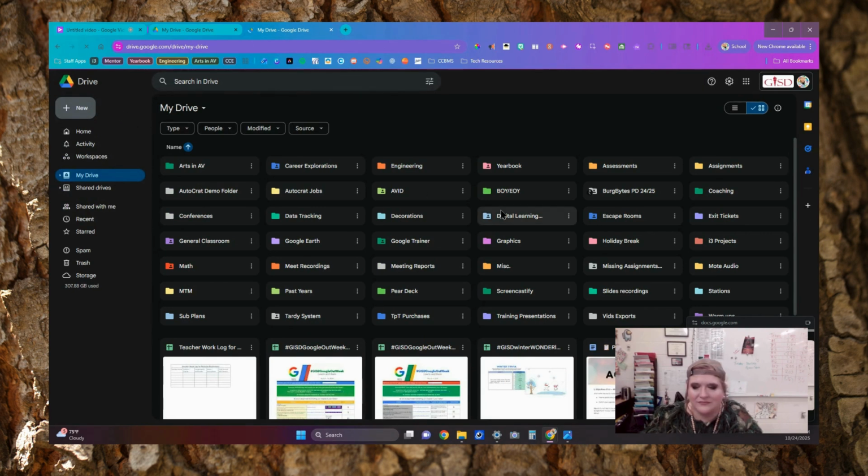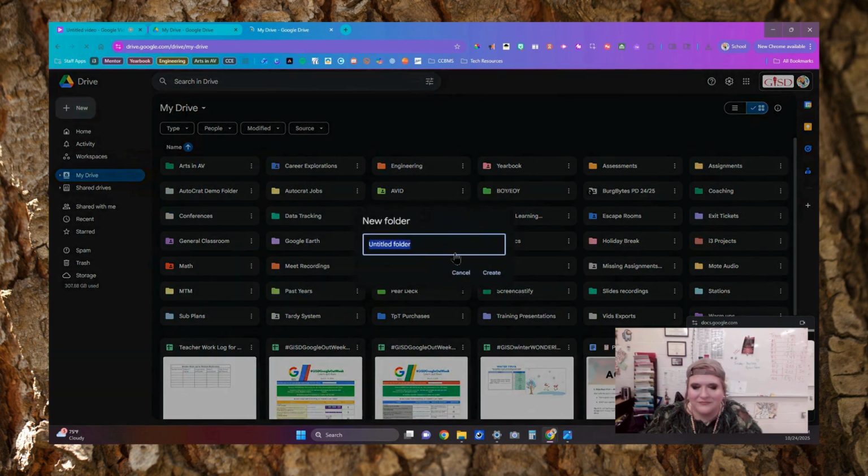Now, it's going to ask you to name that folder. Here's a few things you need to know. If you want this folder to be at the top, maybe it's your most important folder that you just want to make sure everything's in, double space before you put in the name. That will help it to be pushed to the top.